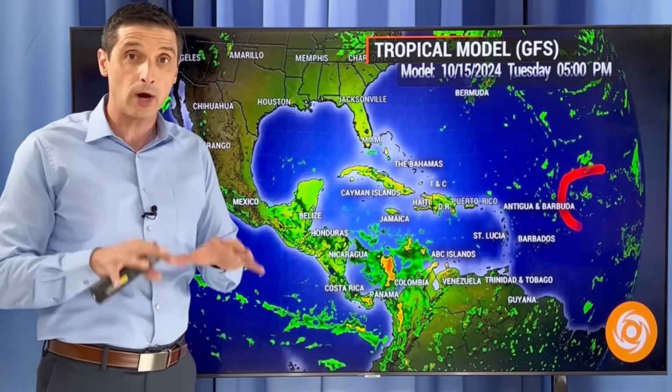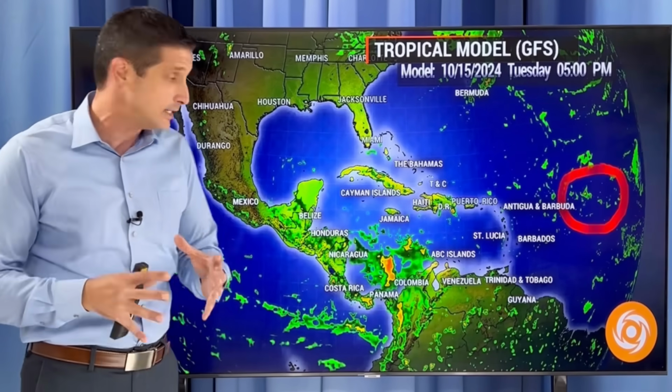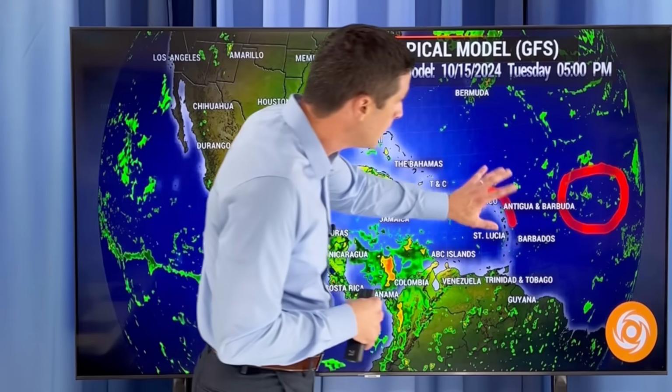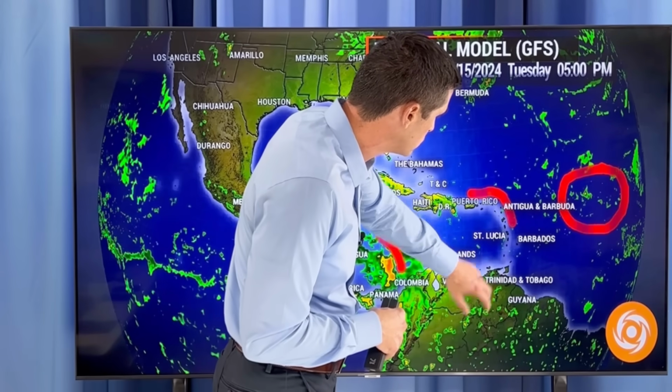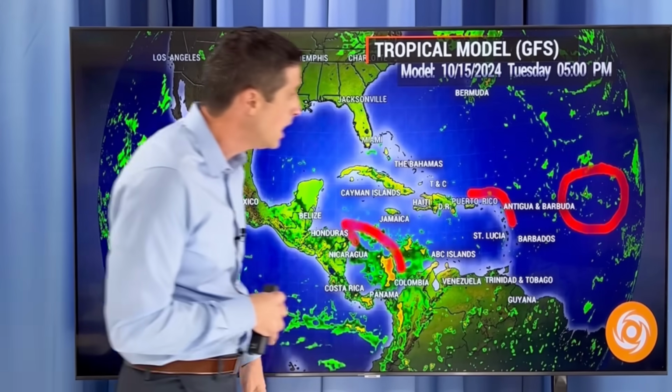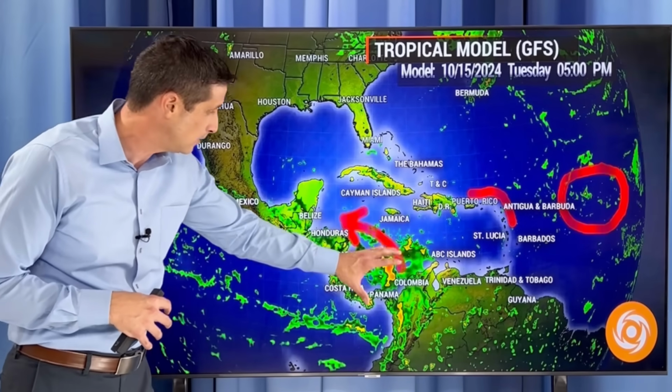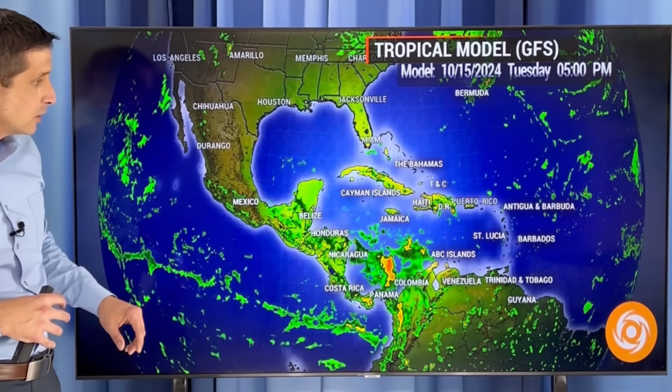Now, let's track those, and then I want to zoom down into the Caribbean further to cover this area day by day. So here we are in the northeastern Caribbean. We get into the southeastern Caribbean, Barbados, back through Trinidad, watching that spot out there. And then this area here, regardless of development, should work its way back towards Central America later this week.